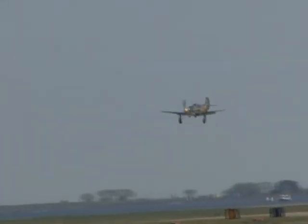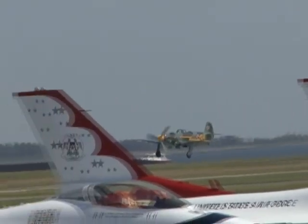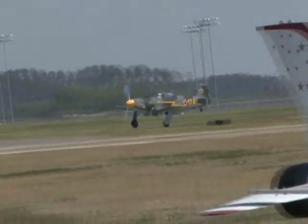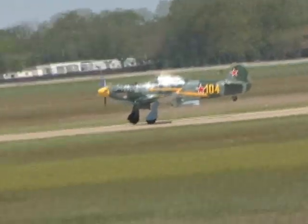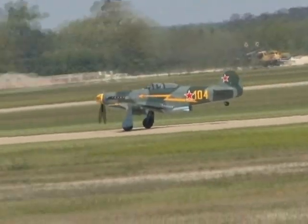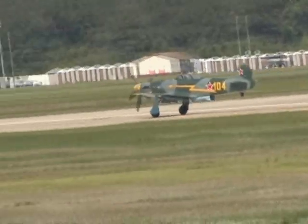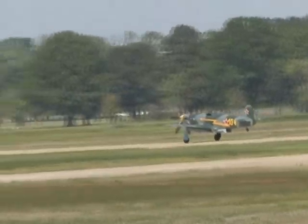Look at the wide stance of the landing gear. Very similar to that of the North American P-51 Mustang. Made it a lot more stable on the ground. Slowing down to about 130, 120, 110, and just about 90 miles an hour on touchdown, doing a beautiful wheel landing. And as he slows down, he'll let that tail drop.